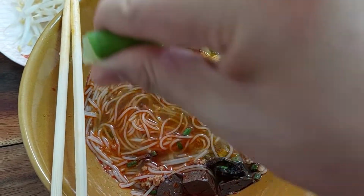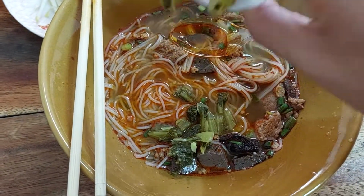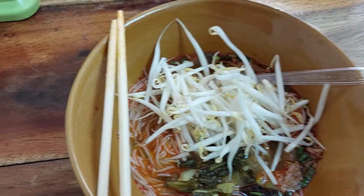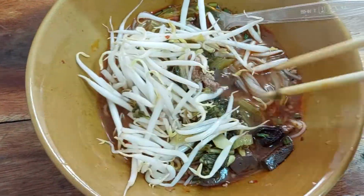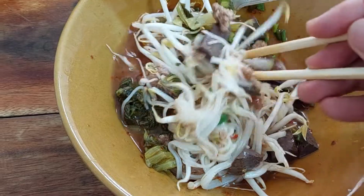Yep, so I forgot to add the condiments, so I'm going to do that now. Some lime, and then the preserved vegetable, and then raw bean sprouts. People who like bean sprouts, then look away. Anyway, I'm going to mix it all in, and then I'm going to start to eat. Look at that. Oh yeah. That does start to look very good.